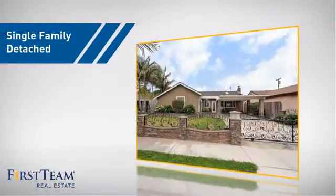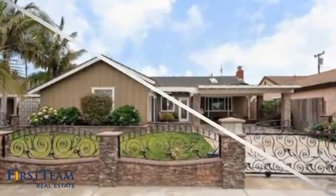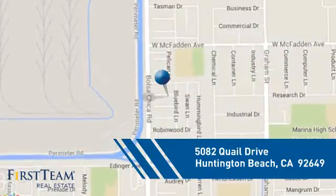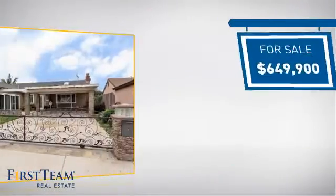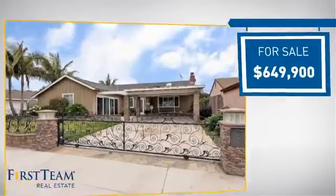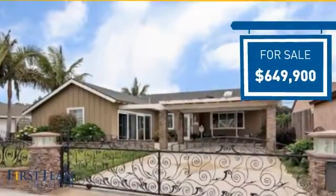This home is a great choice for those looking for comfort, convenience, and the privacy of their own home. And it's located in the Huntington Beach area. Currently listed at just under $650,000. It offers an excellent value for the area.